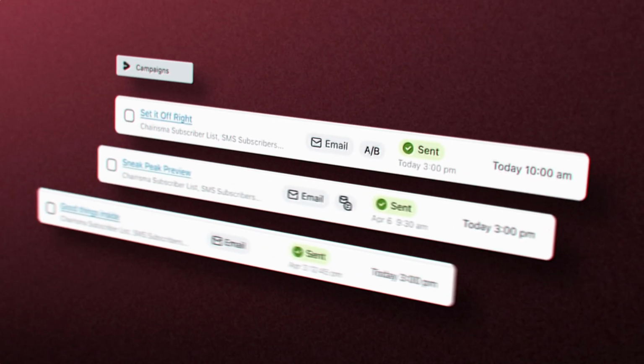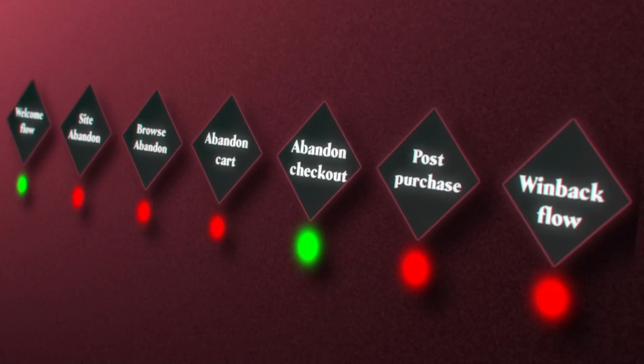Your email marketing works. Kinda. You're sending campaigns, maybe you got a few flows going, and it feels like everything's fine. But here's the thing, almost every brand I audit is missing out on thousands of dollars a month. Not because they don't care, but just because they don't know where the gaps are.